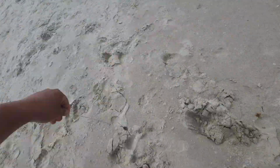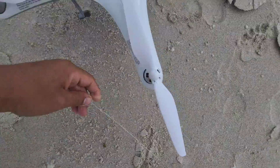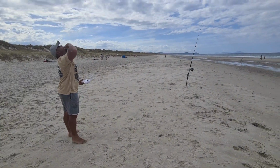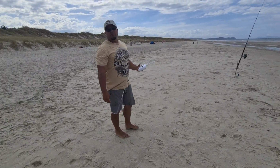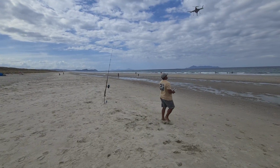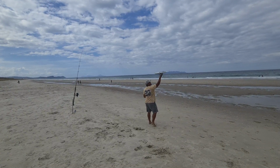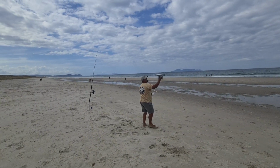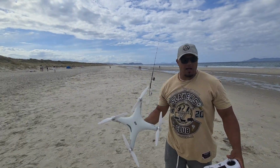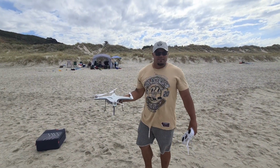Makeshift rig for our slide bait. Right. Saves battery when you catch it by hand. Yeah. Slide baiting 400 meters. Gotta be good.